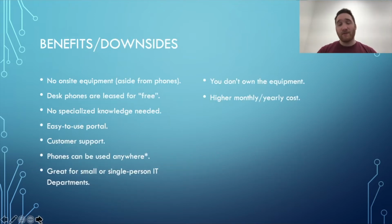All right, so like with any service, there are both benefits and downsides to Vonage's service. Let's start with benefits though. One of the biggest benefits is no on-site equipment. So you don't actually have to go out and buy or build a PBX device to host on-site like in your network closet or anything like that. The only equipment you need are your desk phones.